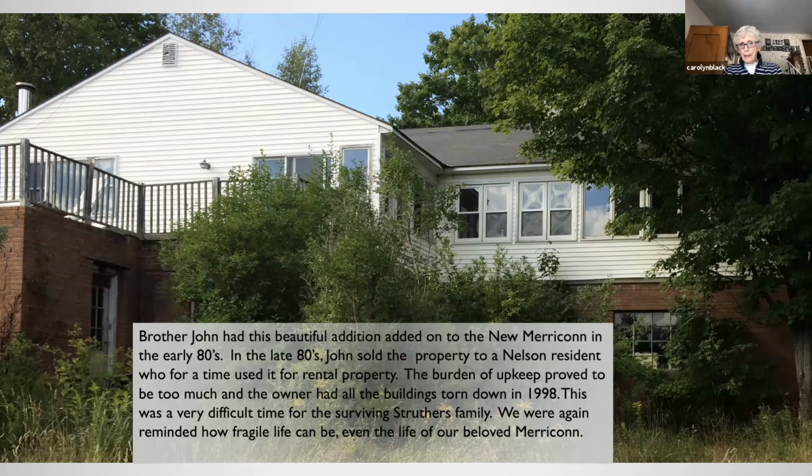So Johnny added this to it, and it was so pretty. This was taken right after my husband died. I took a trip up there. We stayed with Dave Paddock, and I went to see this. The landscaping was not done, so it looked a little rough, but other than that, it was a great looking building, I thought. At least it didn't look like a campus building.